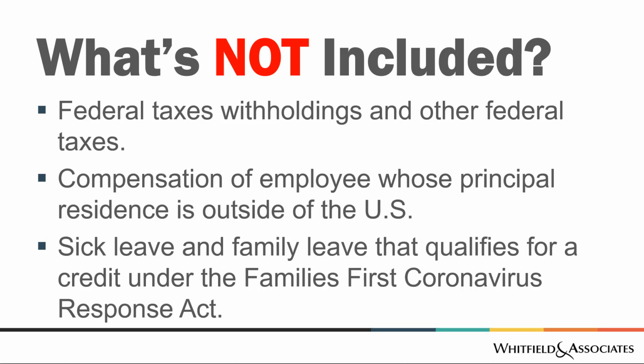You cannot include any sick leave and family leave that qualifies for a credit under the Families First Coronavirus Response Act. So if you're paying for sick leave and family leave, you'll need to do your homework to see whether or not you can first get a credit under the Families First Coronavirus Response Act. If it's not covered under that, then you can include it with the payroll protection loan calculations.